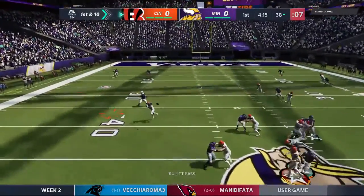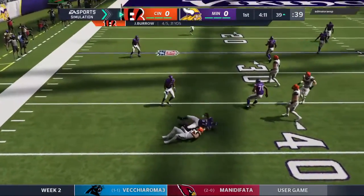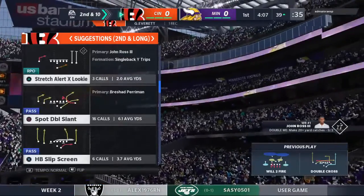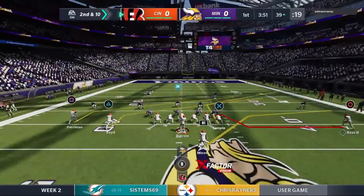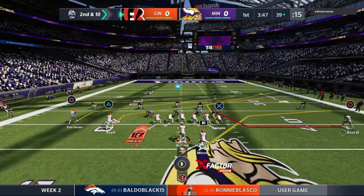Back to throw now on 1st down. That's complete to the tight end, Everett. No gain there on the completion, 2nd and 10. That was a simple throw and catch, but even with that completion, 0 yards gained, so they're behind schedule on down and distance. I think they were hoping to get it to him. He could make a man or two miss, but that window closed quickly.